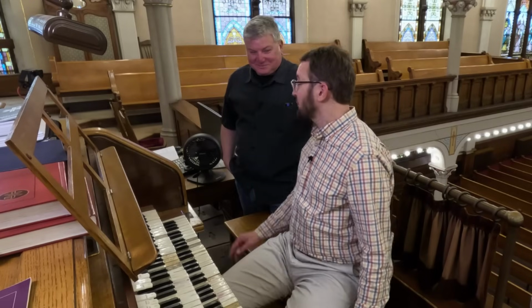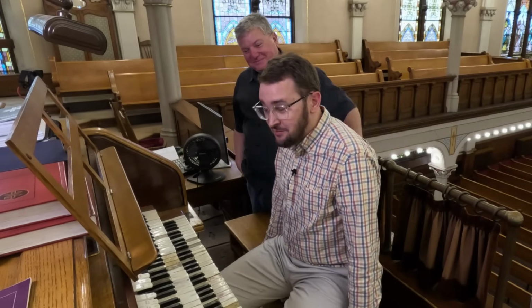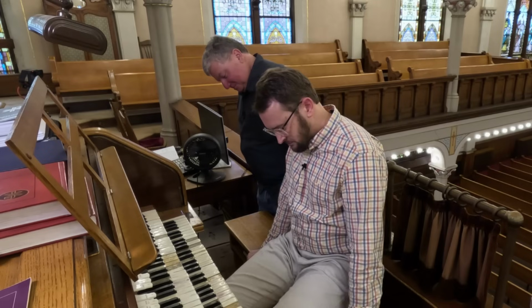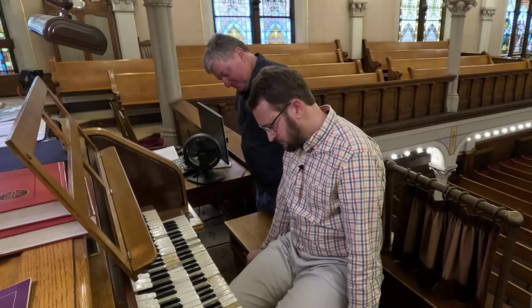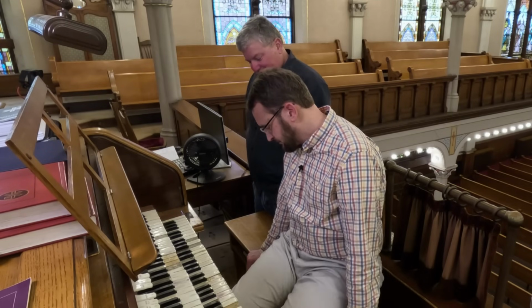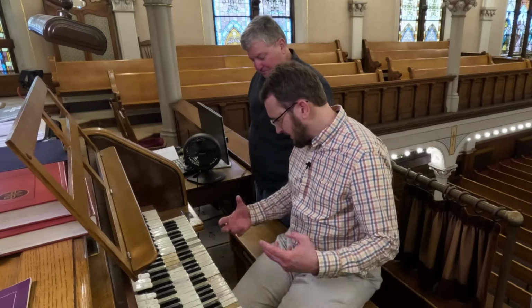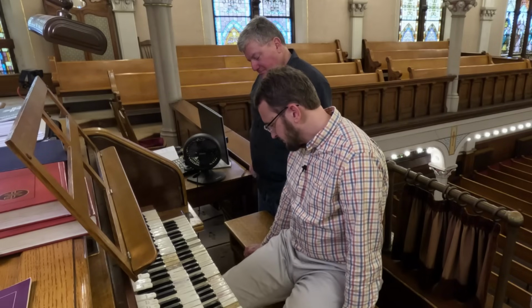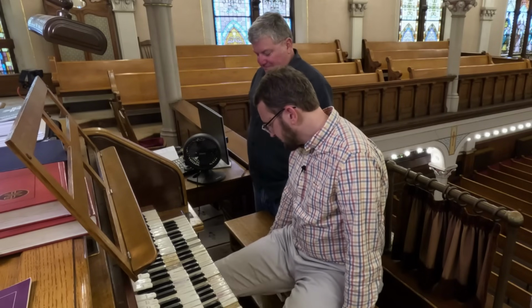Okay. And now all you've been waiting for, that infamous 16-foot trombone, that Barckhoff trombone. Transitions to a kind of a lighter reed as you get up the compass. Oh, it definitely loses some of that depth.